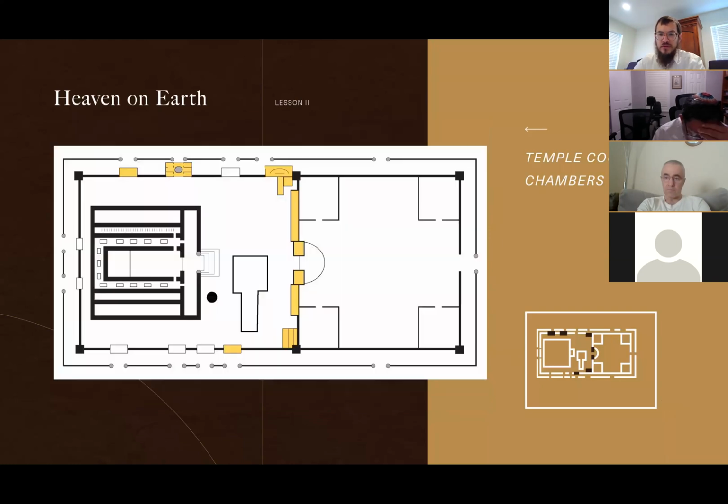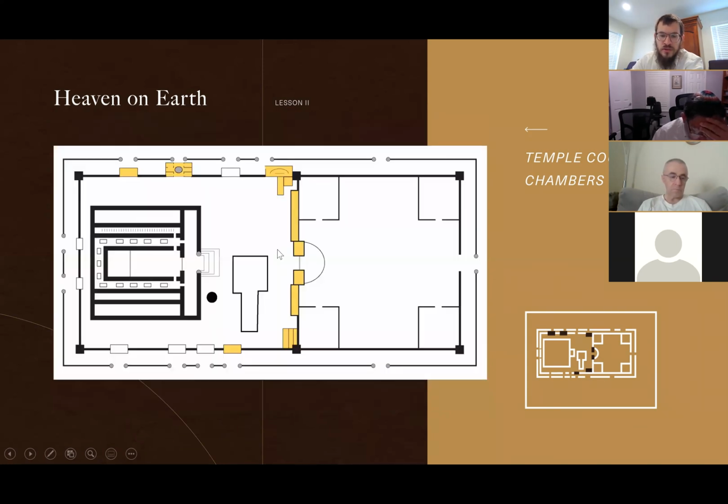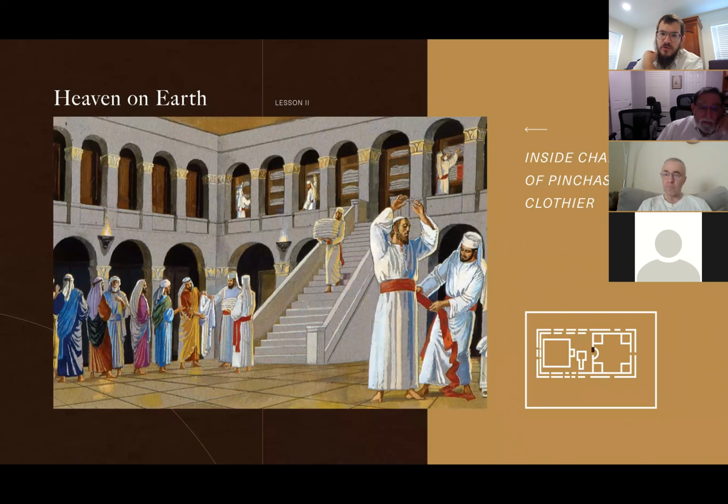All right. So here's again a little bit of a different angle. So we've discussed this whole area where you have these four chambers, and here's the steps, and we've gone through. And now we're kind of going into the next section. We're going to talk about the different chambers that were surrounding the different areas over here. So at the top, next to Sha'ar Nicanor, these gates of Nicanor, there were these two chambers, one on each side, and this was called the chamber of Pinchas, the clothier.